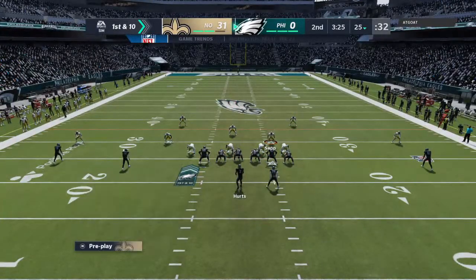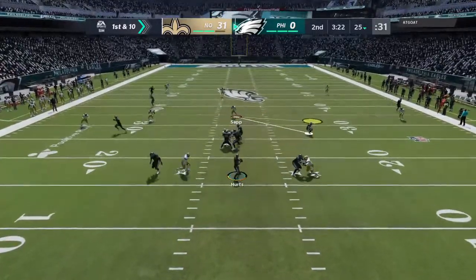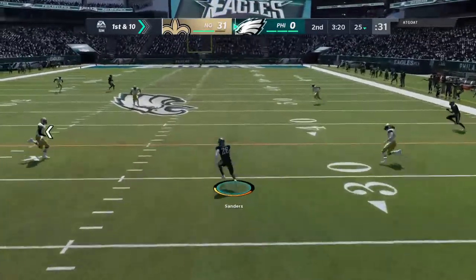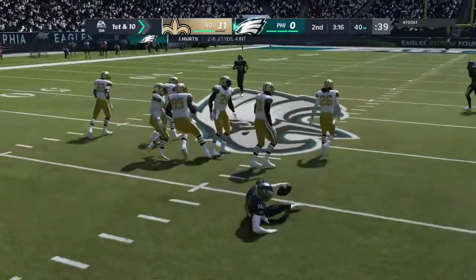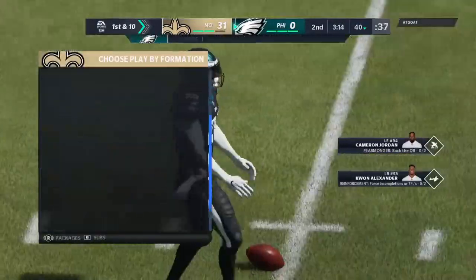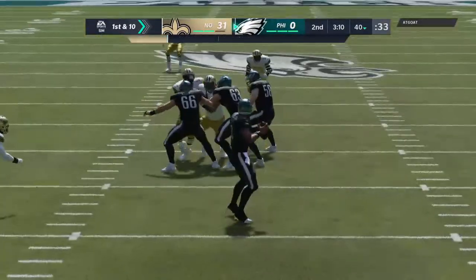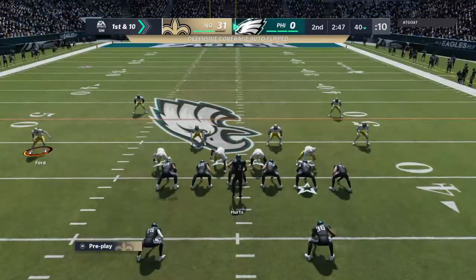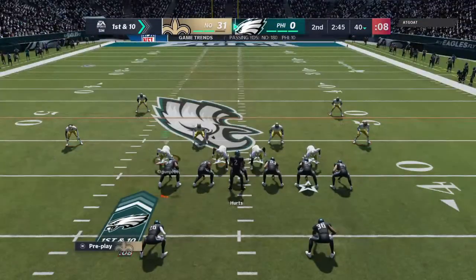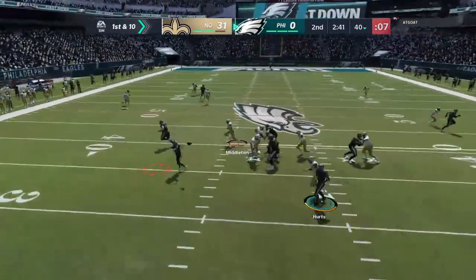And with this deficit, you can't have too many more drives like the last drive where you had to punt it away. You know what I would tell my offense right here? The punter doesn't exist, guys. He doesn't even exist. He's not a team anymore. I just cut him, all right? So you got to go out and create some offense for us here and give us some points. No way does that guy get on the field in this drive. Poor punter. Yeah, it wasn't his fault. But, hey, listen, there's got to be casualties at times. We're trying to win a game.